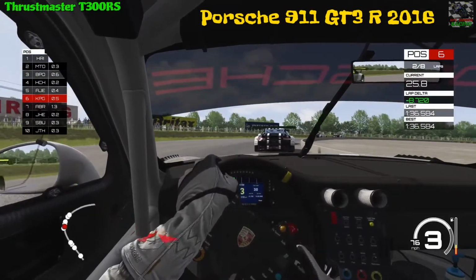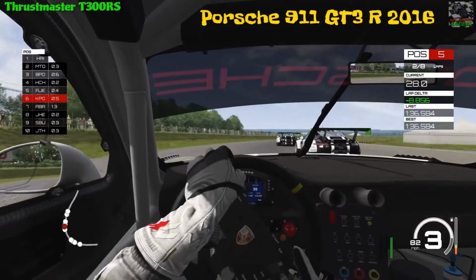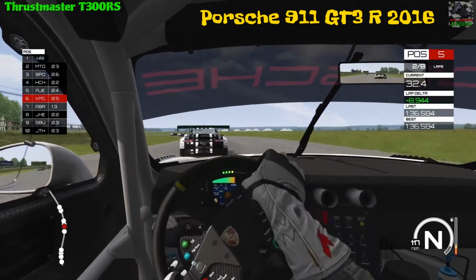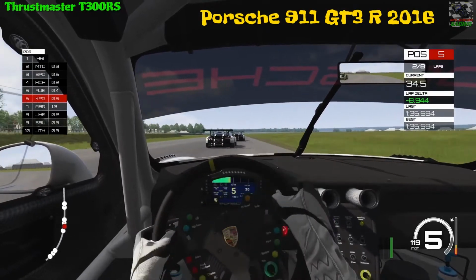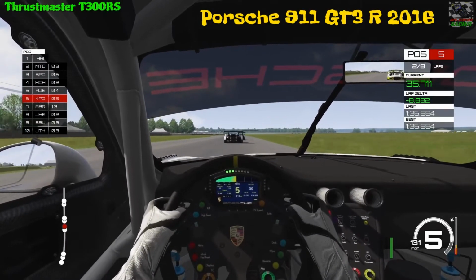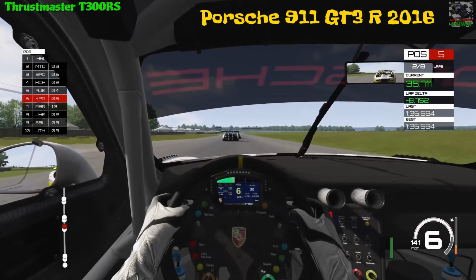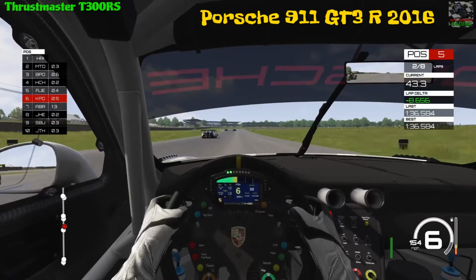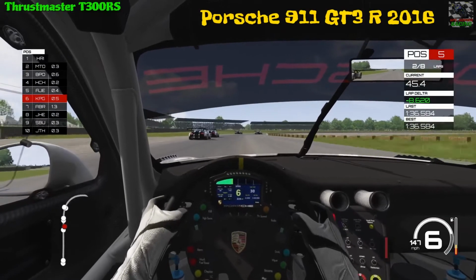I knew it'd brake slightly earlier, and I've dived up the inside and managed to take that place. But this one feels very, very stable. Not having so much problem accelerating, and it does feel that little bit quicker. I think the top end is slightly better as well. I reckon this one will do a little bit over 160. Almost up to 160 there.